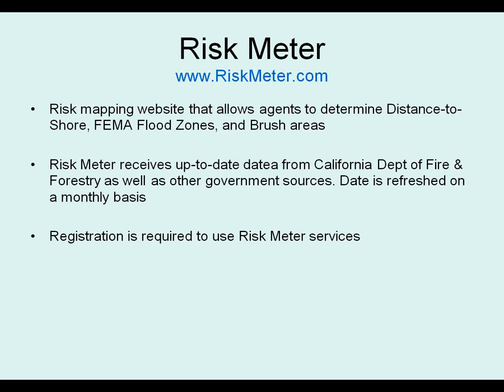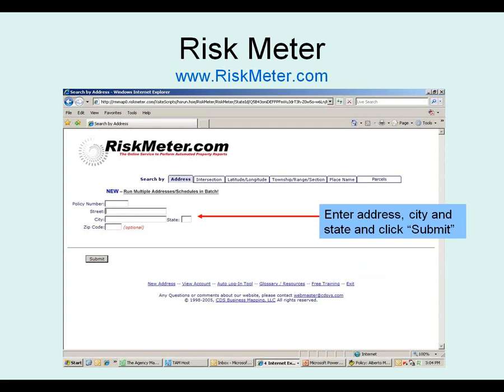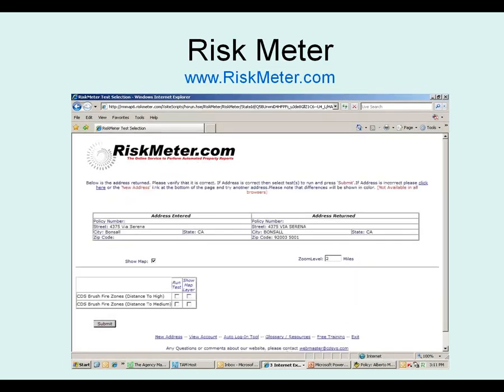So same with Mercury, I think, right? Yeah, Mercury does. You should use Risk Meter for Mercury too. So this is what it looks like. You just enter your address information and hit the submit button.